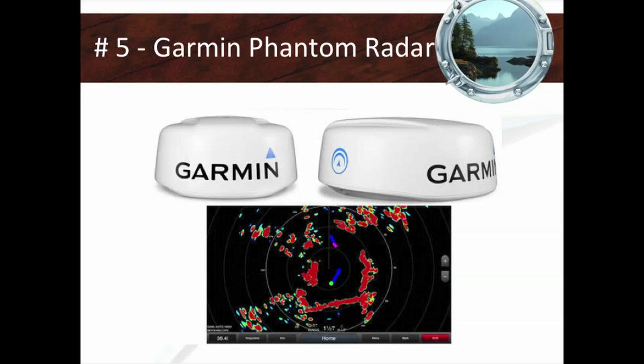This is what the radar looks like, and you see all those trails? They're showing you where the object was over time.